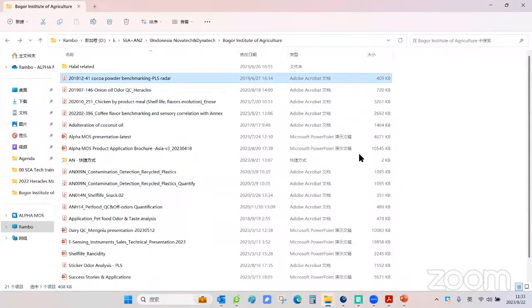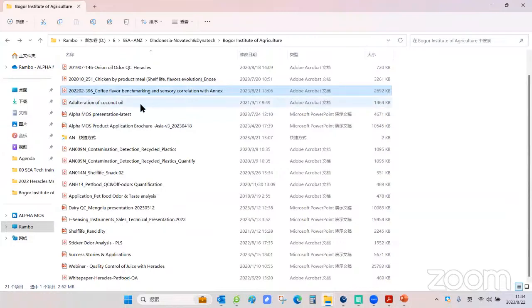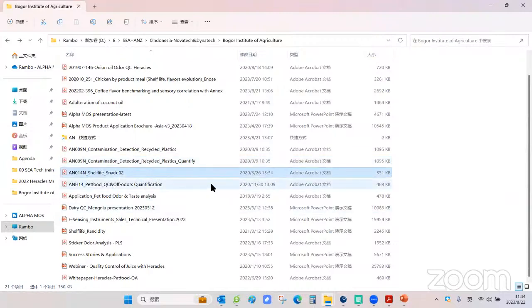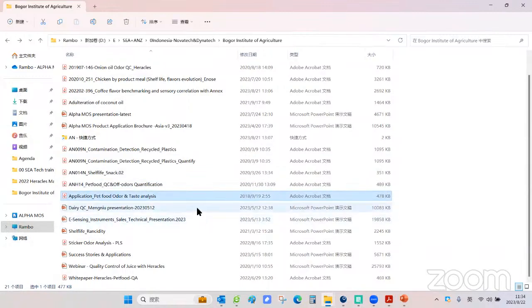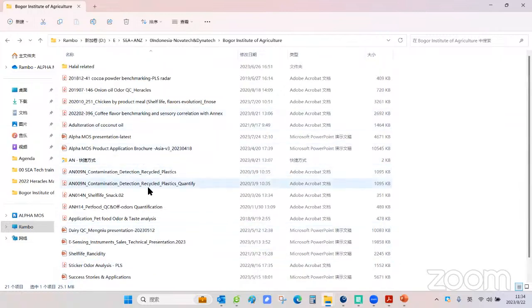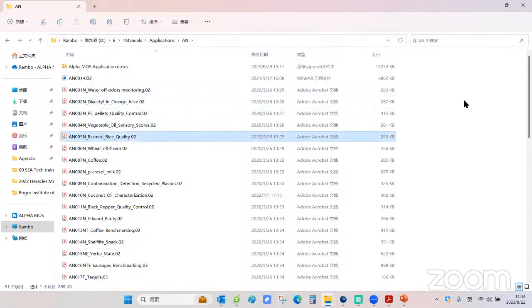To be honest, for today's meeting, I prepared all these different types of applications, but we don't have enough time to go through all these reports. But a few, like quality control, shelf life, benchmarking, flavor review, sensory correlation, edible oil adulteration, contamination quantification in plastics, shelf life of snacks, pet food application, milk application, rancidity, quality control of juice, etc. There are a lot of different applications. And inside the application notes, you can see how many different things.